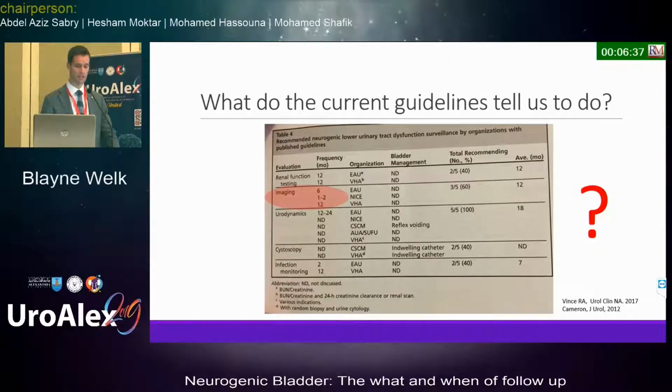Things like urodynamics, cystoscopy, renal function testing, again, no real consensus on how these should be used in the management of neurogenic bladder patients. A nice systematic review done by Dr. Cameron in Michigan a few years ago showed that imaging is really the only area where we have evidence to suggest it's useful as a surveillance test.